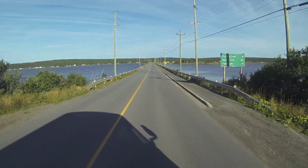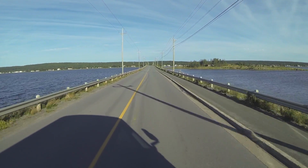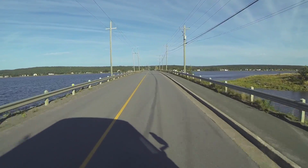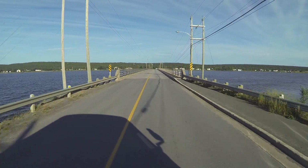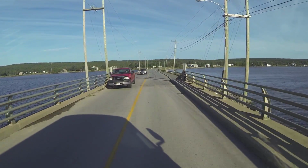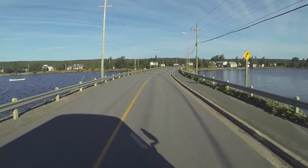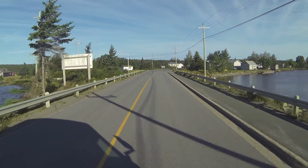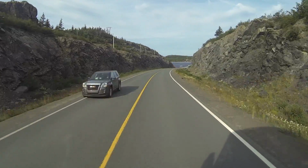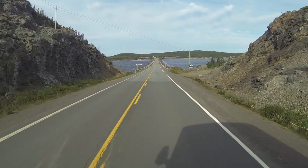Well, this body of water that we're crossing here is known as Gander Bay, and it comes in off the Atlantic Ocean at the north end of the island. It does not get down as far as Gander, but it is Gander Bay. Okay, we're getting pretty close to Twillingate now. In fact, this is the causeway going across to Twillingate Island, I believe.